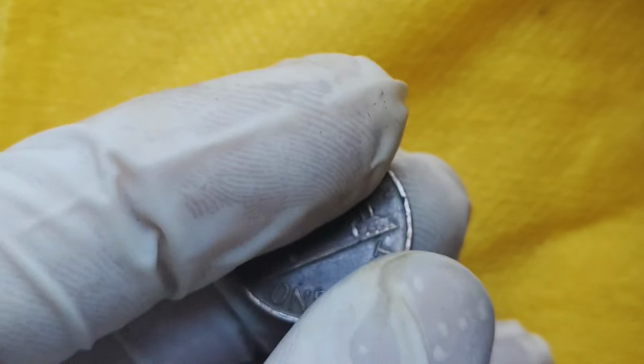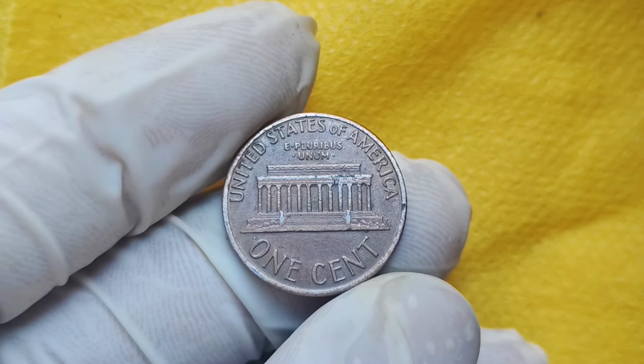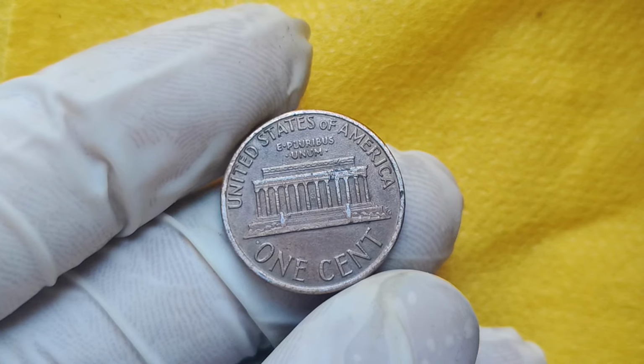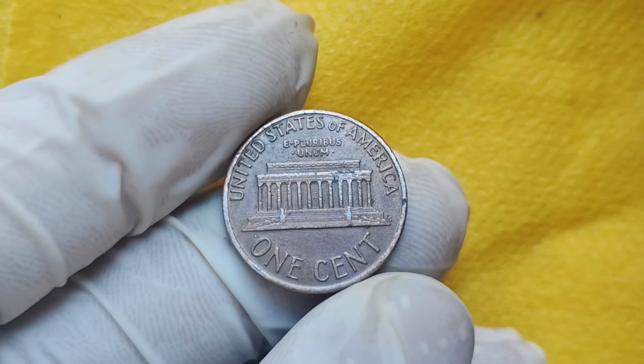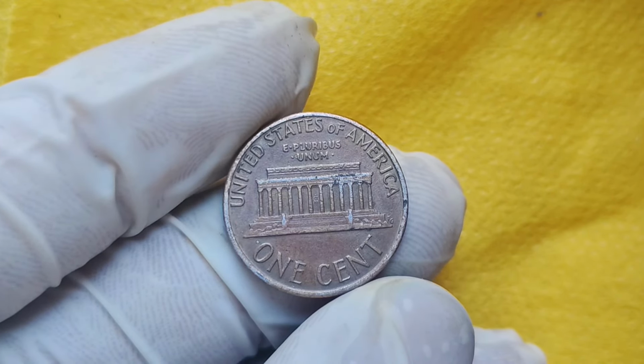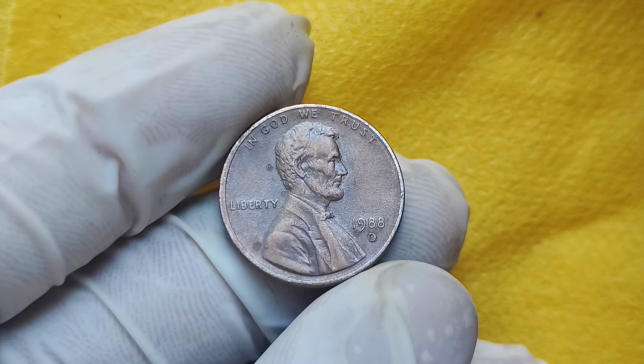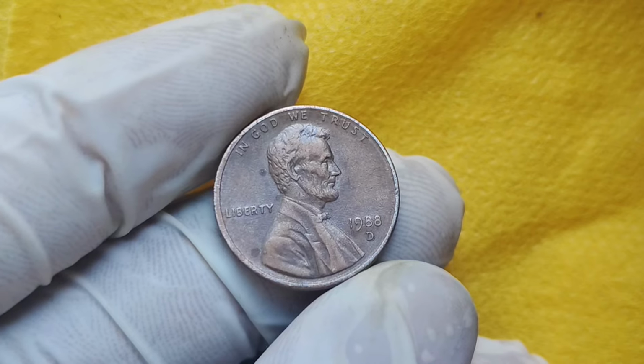My heart skipped a beat. I could almost hear the cha-ching. But after checking the details, nope, just a regular old penny. Moral of the story? Even though that one wasn't valuable, it proved that rare pennies are still out there, and people have no idea. So next time you see a handful of change lying around, do not ignore it.